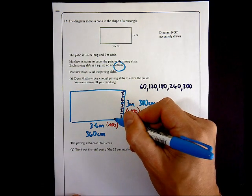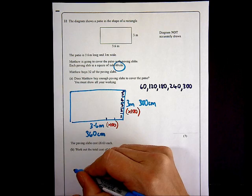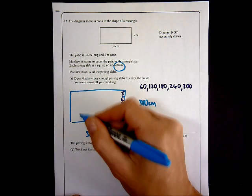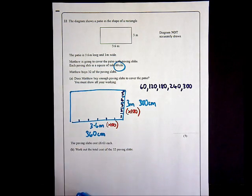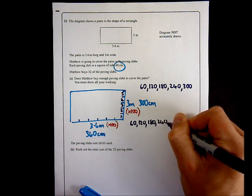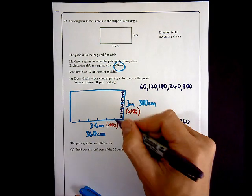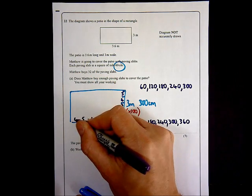So I'm going to fit 1, 60, 2 for 120, 3 for 180, 240, 300, and 360. And again, that's from my times tables. I've gone 60, 120, 180, 240, 300, and then 360. So I've got 1, 2, 3, 4, 5, 6 slabs across.